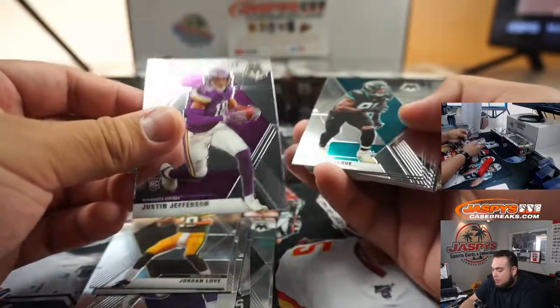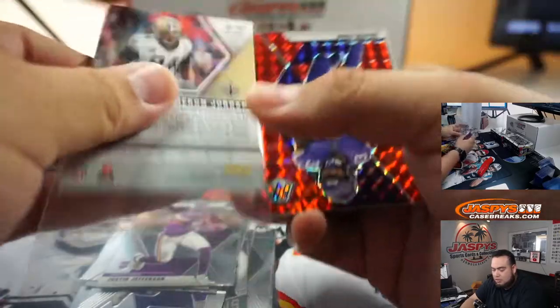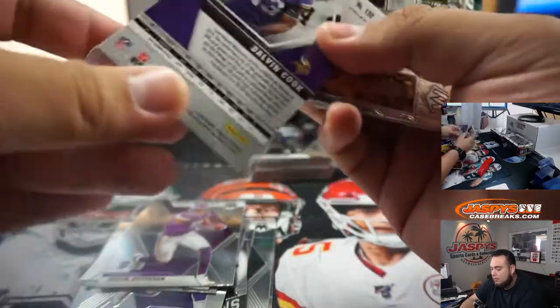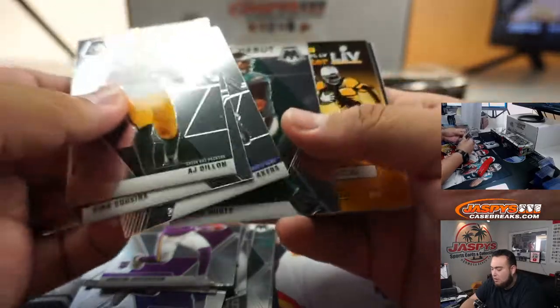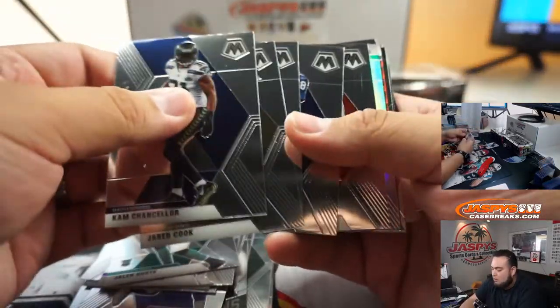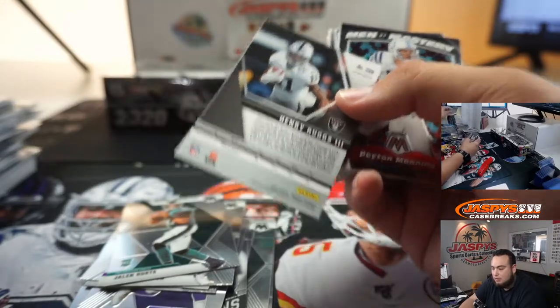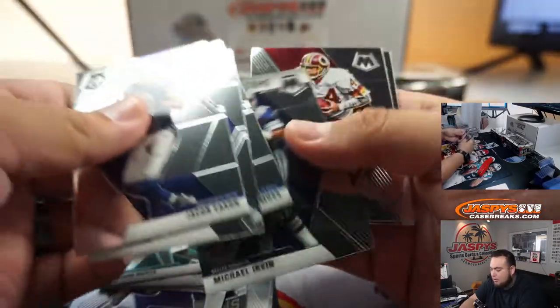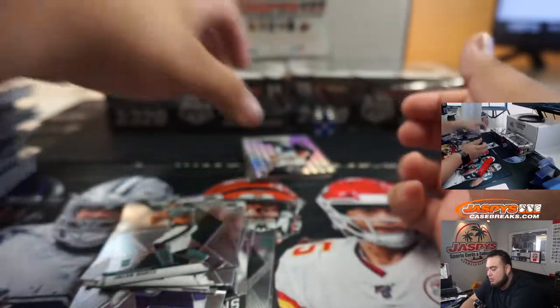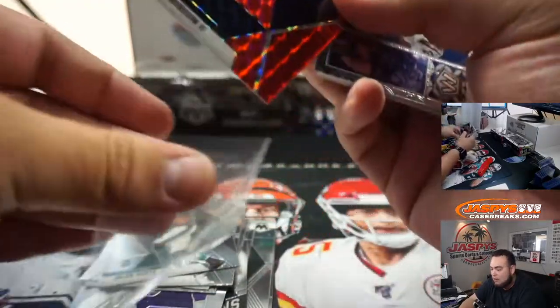Patty Mahomes, Jordan Love, Justin Jefferson, Cameron Johnson, Dalvin Cook. Manning. I think the coloring's kind of off on these ones. Dan Marino. And Henry Ruggs. Stairmaster's Lamar Jackson. Colt Met. Allen Robinson.